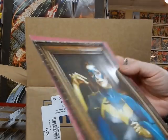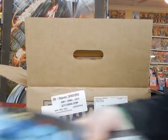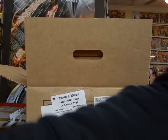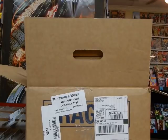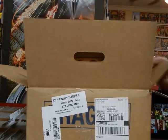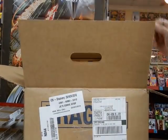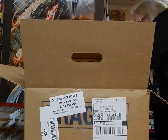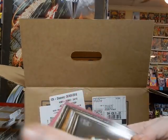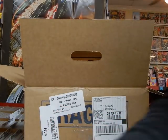Variant cover on Batgirl number 29. I know I've got to have more copies of this book somewhere, so we're going to see if we can find those copies, because they have to be somewhere. Let's get these previews out of the way quickly. There's the rest of my Batgirls. They must have been on the bottom. They had them separated. So I'm sure this is going to be a very hot cover. Very, very nice looking cover there.